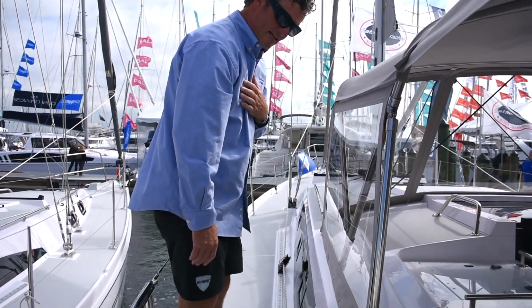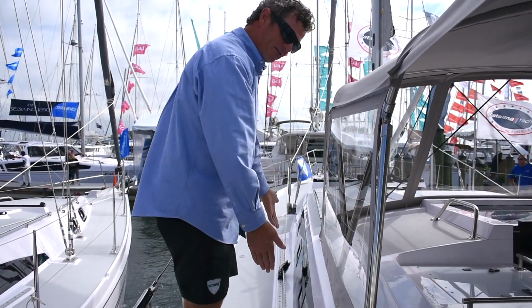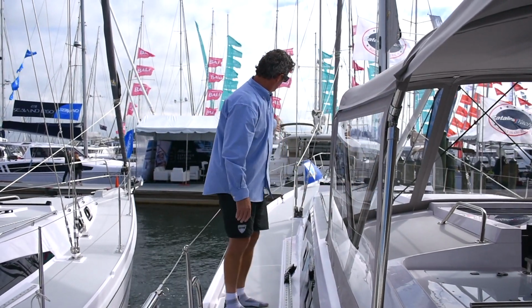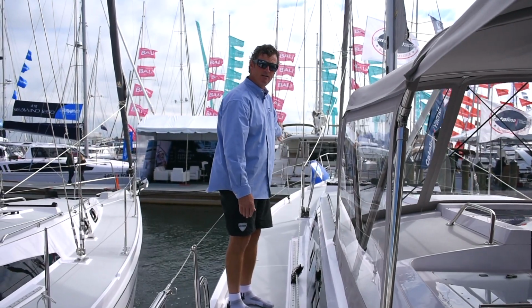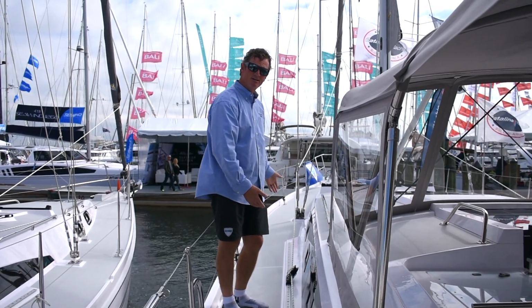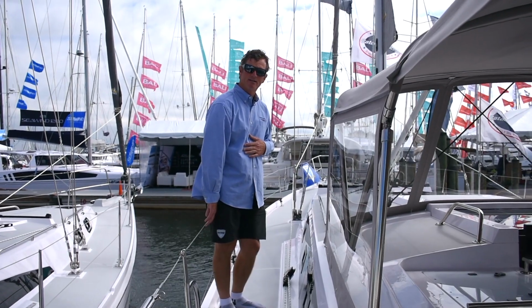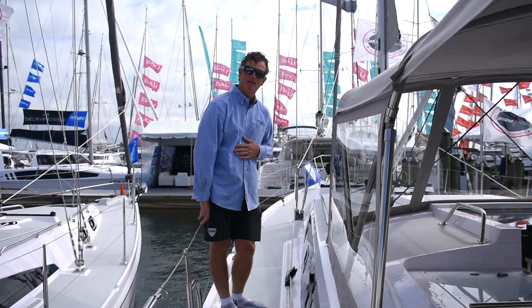One thing that I think sets this boat apart is you'll note we have a full-length Genoa track, and as we go forward, you'll note how interior the shroud base is. The narrow shroud base allows you to have a full-size Genoa, which is going to significantly improve this boat's sailing ability, and really I think sets it apart from a lot of other boats that it's maybe competing against.